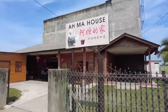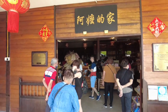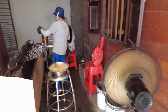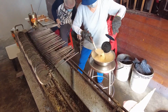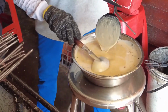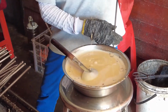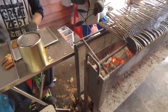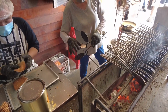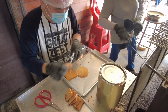The next place to visit is a place called Ama House. Ama is grandmother in Chinese, and here they produce a lot of traditional local snacks. Like this is kueh kapit, basically a sweet rice cracker that is roasted over charcoal. It's got a very crunchy, sweet, delicious taste, and you can see them making this in real time. Of course, this is all for sales.